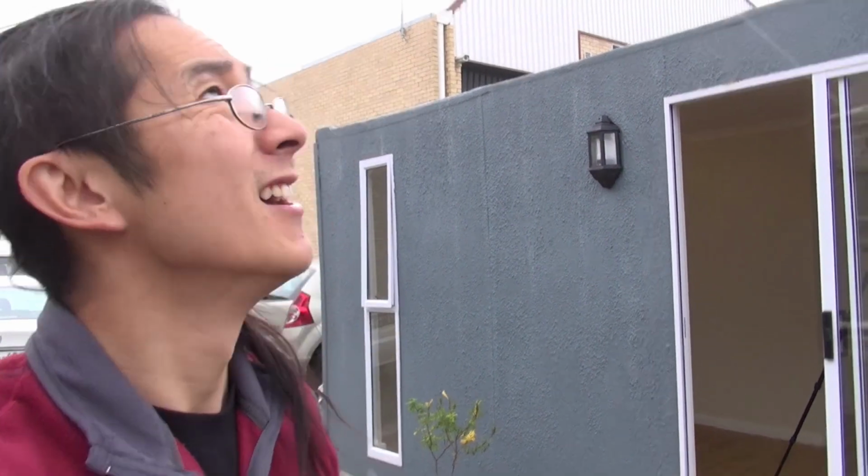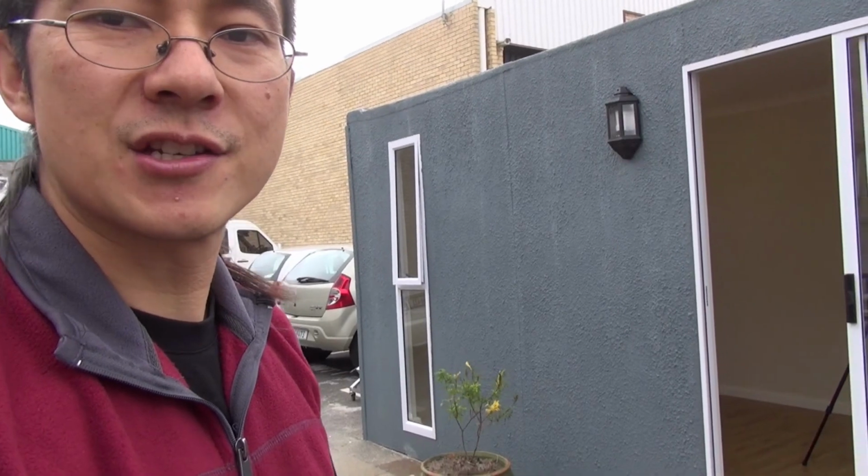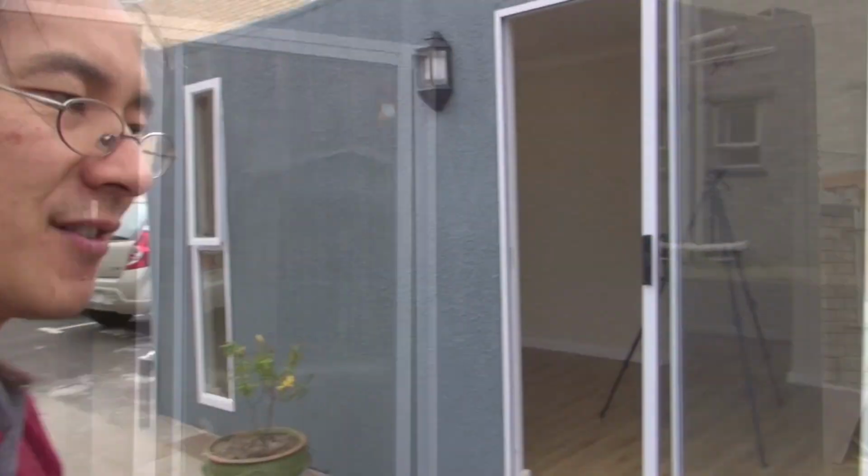I'm here in Kalani Gardens and standing outside the prototype for a house that's basically 36 square meters made from 2 shipping containers. Skies are ominous, grey. It is raining. I can feel a couple of drops now, and we're going to go inside and check out how cozy it is inside this house made from shipping containers.